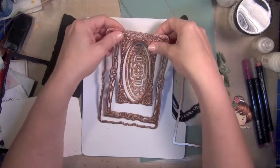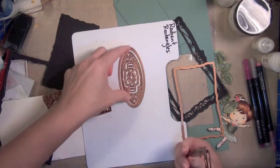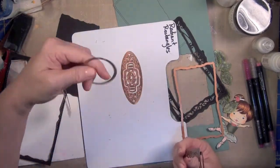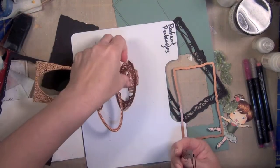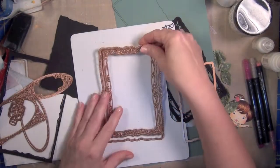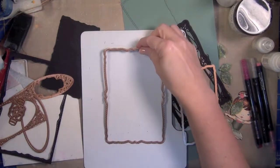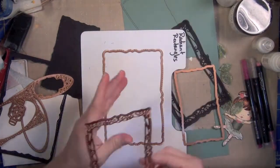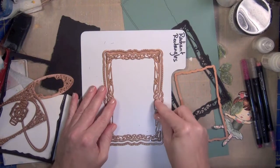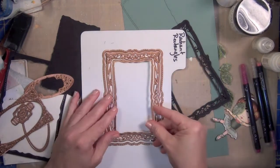So just so that I can make sure that you see what I'm talking about, I'm going to move. See, it goes all the way down to these ovals. It's a great investment because it's so versatile. So we've got all those. If I'm going to cut the frame that I cut, I started with this piece. I added this piece, which fits inside. And then I added this third piece.